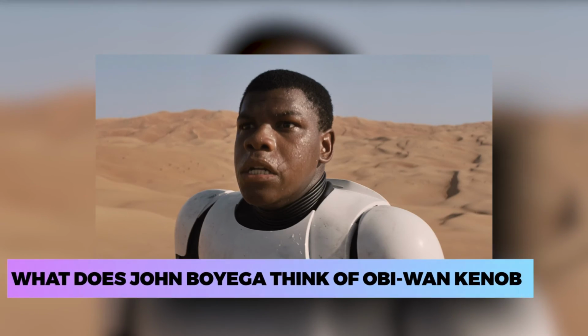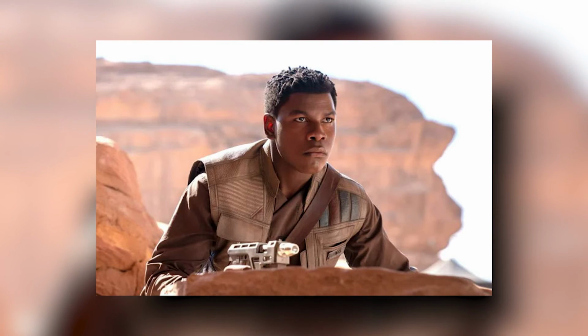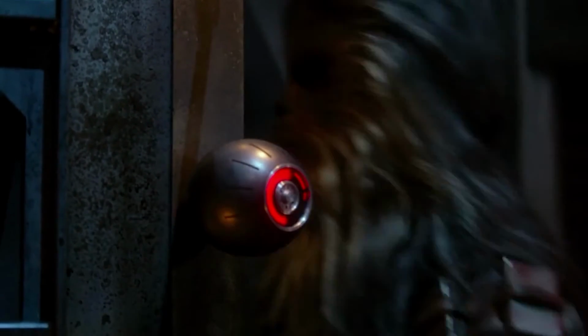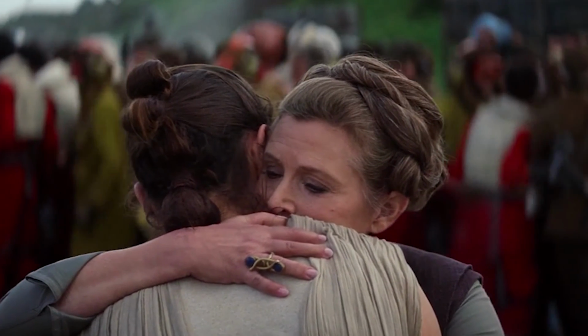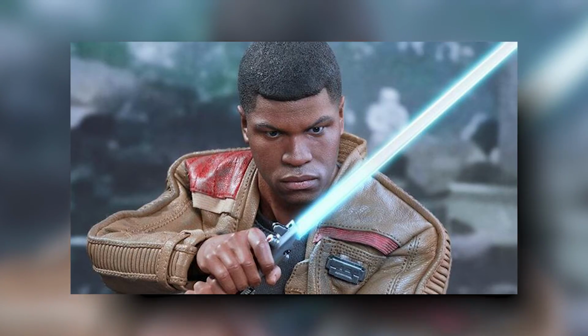Finally, what does John Boyega think of Obi-Wan Kenobi? John Boyega is one of the luckiest Star Wars fans on Earth, seeing as he got to play a major character in the Star Wars sequel trilogy. Even though that trilogy is over, and it looks like we won't be seeing Finn again anytime soon, Boyega is still a fan of Star Wars.